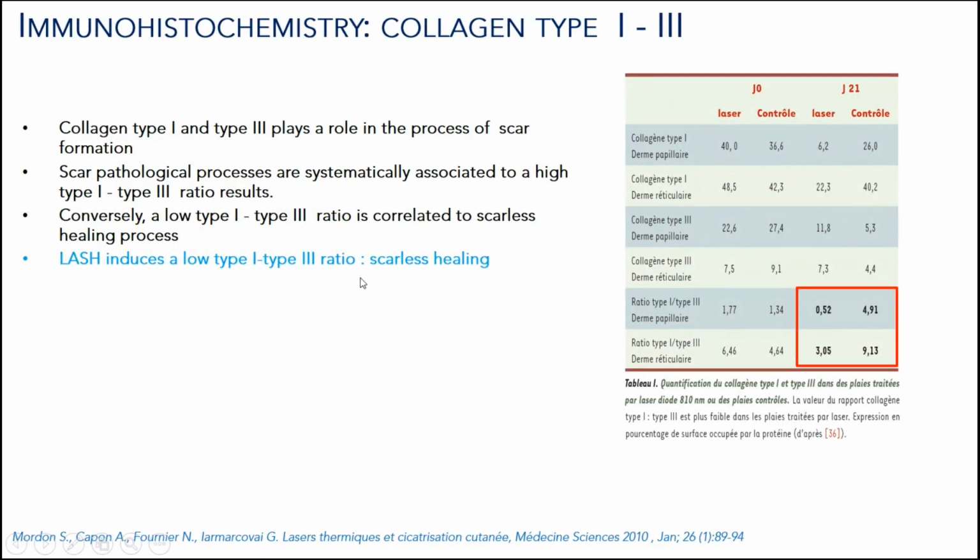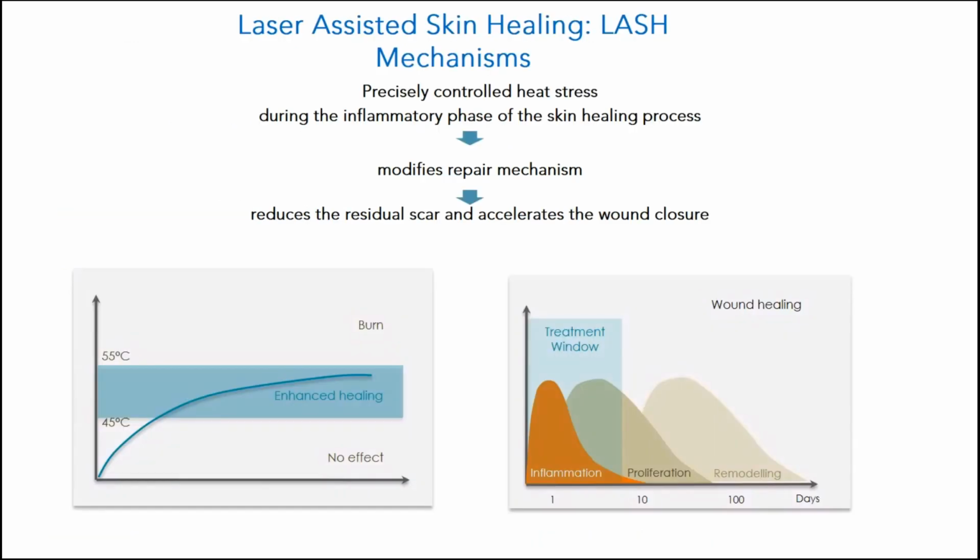It was the same for the ratio between type 1 and type 3. Scarless healing is associated with a low type 1 to type 3 ratio, and we compared the laser to the control. You can see 0.5 for the laser compared to almost 5 for the control. That means 10 times different for the superficial dermis, and for the dermis in depth the difference was 3 times, which was really a lot. When you are an expert in that field, usually you can appreciate this difference.